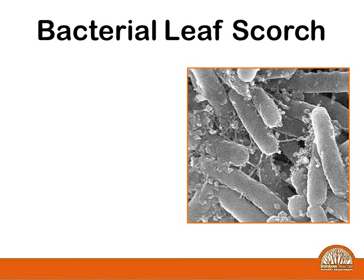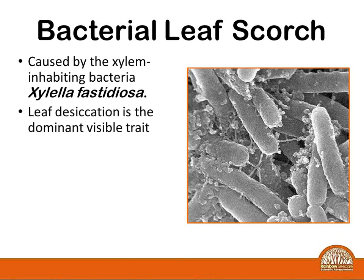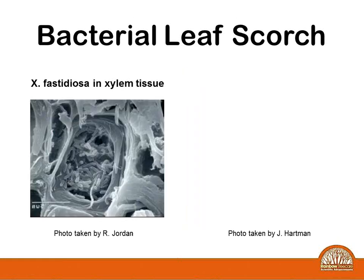So here is an electron microscope photograph of the actual bacteria. What these bacteria do, this is Xylella fastidiosa, and they inhabit the xylem. And we all know that the xylem is the water conducting system of a tree, of a plant, and that results in a clogged vascular system, and that results in a desiccation of the leaf. Over years, several years, if not treated, this can lead to an early death of the tree. This bacteria will feed on the nutrients in the xylem and will also multiply within the xylem as well.